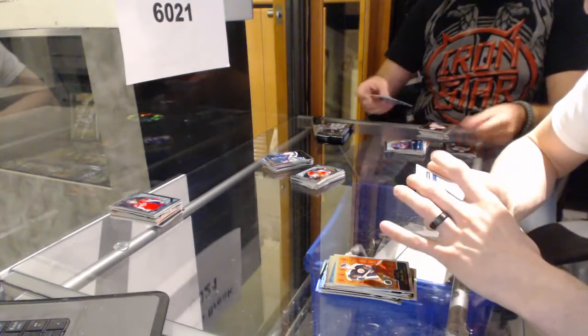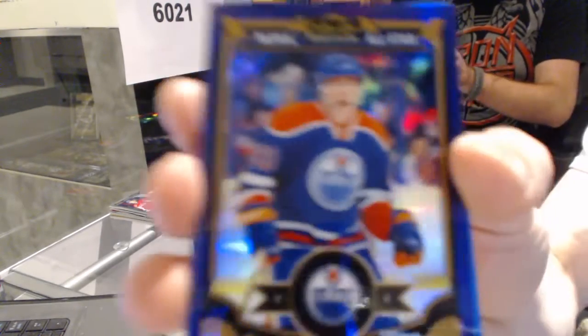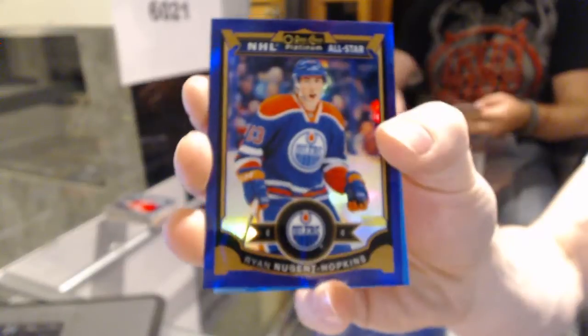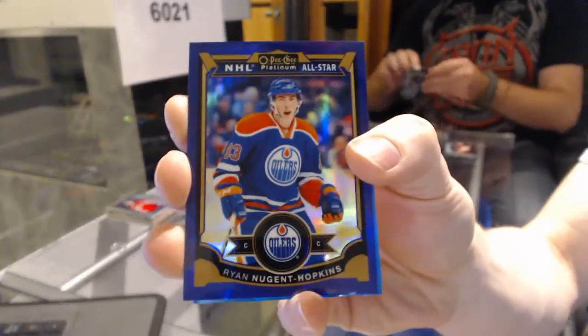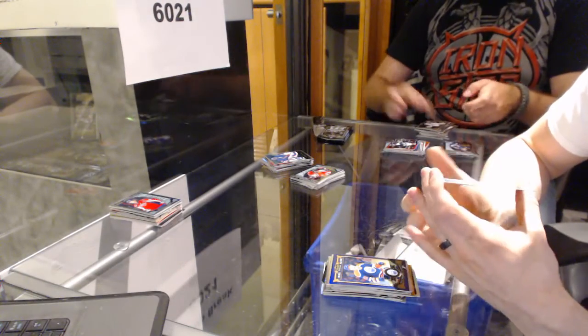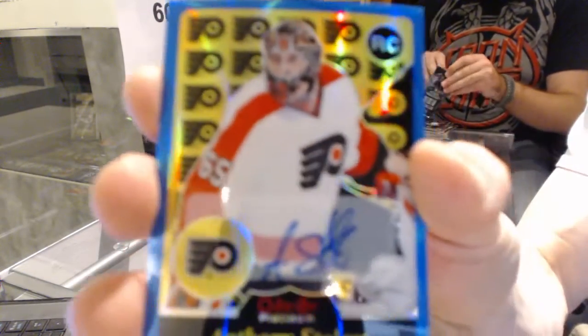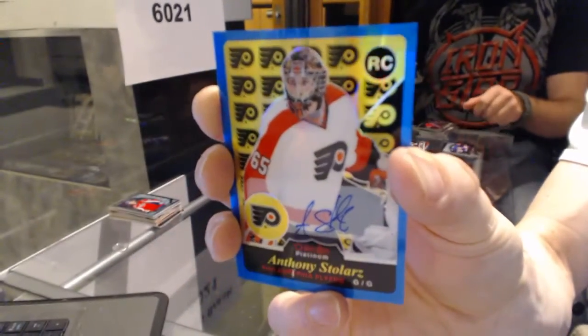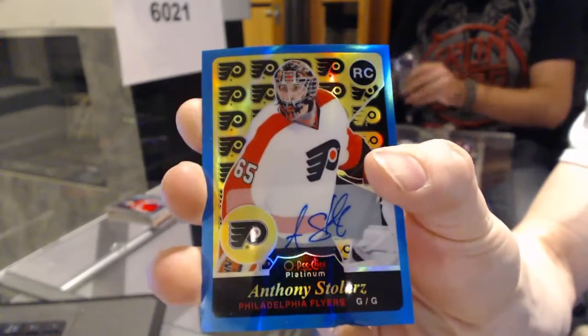Purple parallel numbered 18 of 25 for the Edmonton Oilers, Ryan Nugent-Hopkins. 18 of 25 for the Oilers, Ryan Nugent-Hopkins. And a retro rookie blue rainbow autograph for the Philadelphia Flyers, Anthony Stolarz.